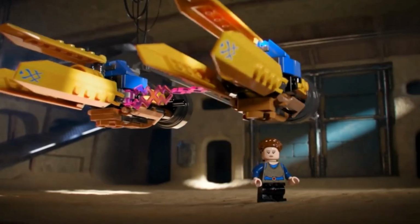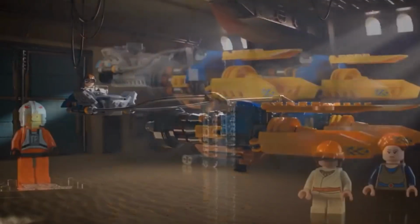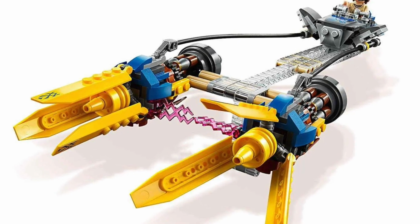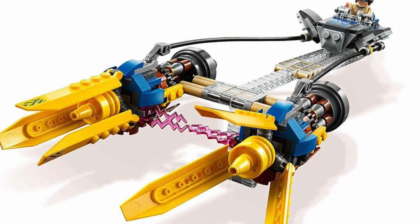Funnily enough though, I don't think the best part about this LEGO set is the minifigures. I think the actual Pod Racer itself is extraordinary. I think it's one of the best designs we ever had, and for $30, I mean, you just really can't complain of that kind of value for money.